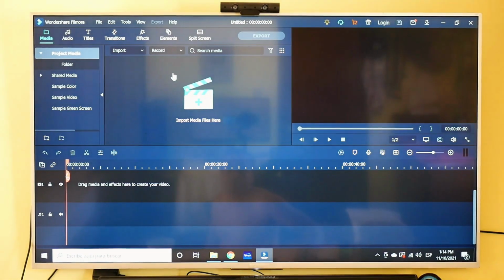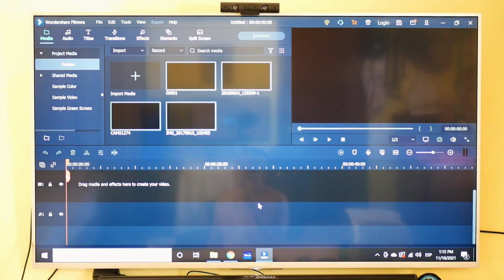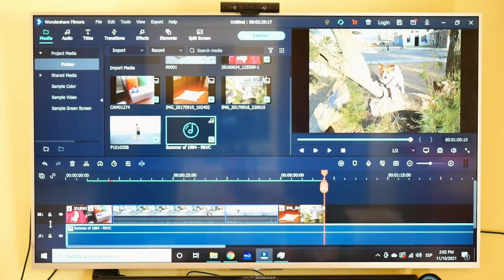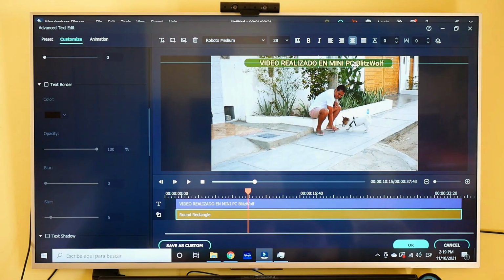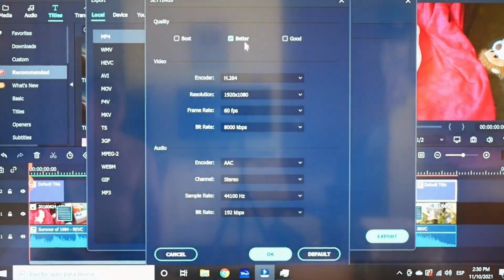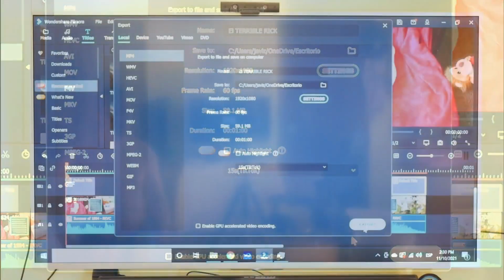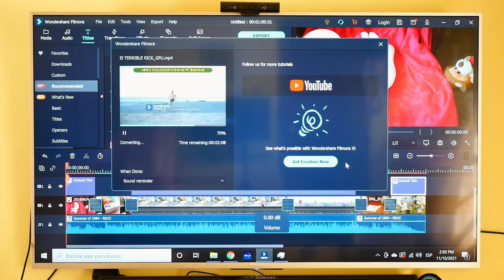But the real test is to create and edit a video with this mini PC. For that I will load these files of Rick, and I will place them in the timeline. I will also put music here to give it a musical background, and finally I will add some effects to give life to this video. Now comes the hard work, export or render the video. Note that I am configuring the video in the best full HD quality at 60 FPS, and now I just click export. Actually, this process is the most demanding, and at least this mini PC is complying with it.